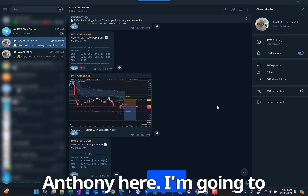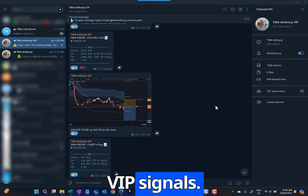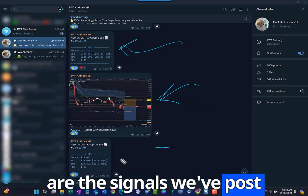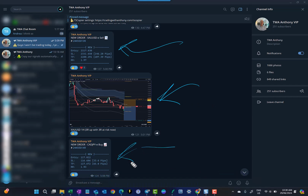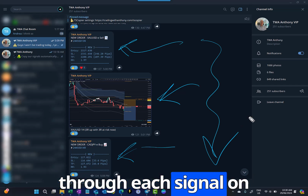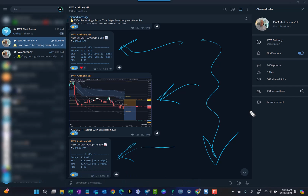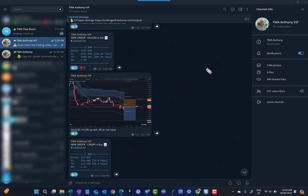Traders, Anthony here. I'm going to run through last week's VIP signals. These are the signals we post in our VIP group in Telegram. We'll have a look at the results and I'll run through each signal on Tradingview and show you the strategy that we're trading. Just quickly before I head over to Tradingview, this is how the signals are posted in VIP here.